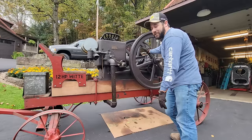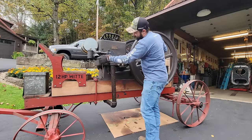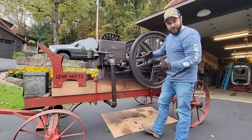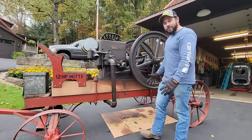The starting procedure on this is pretty straightforward. You take your hand and you completely choke this thing off so it sucks enough gas inside that enormous cylinder. And it normally just takes right off. So let's see if that holds true.